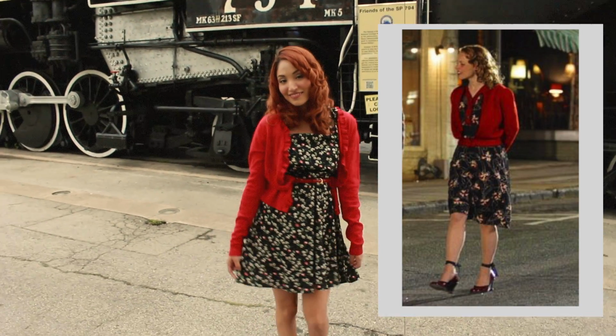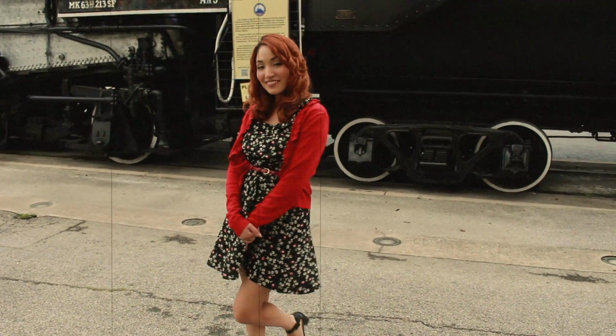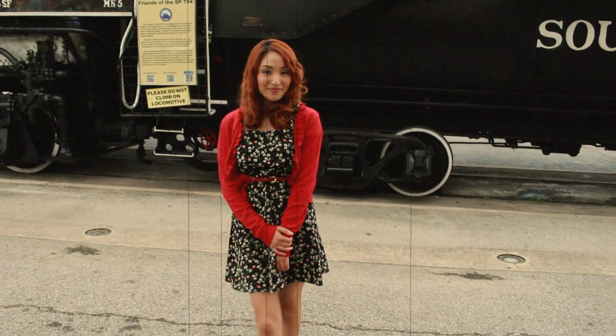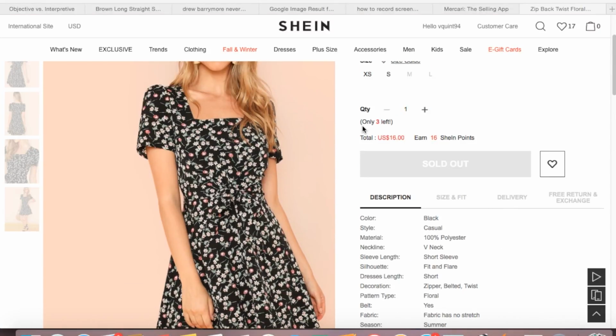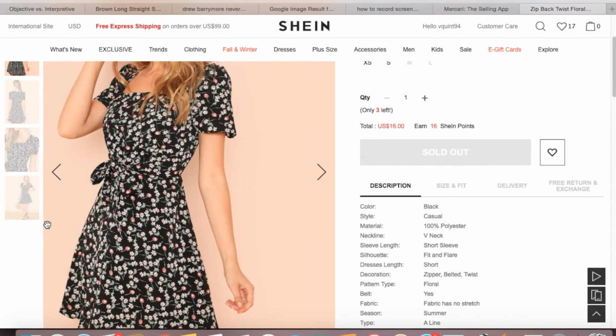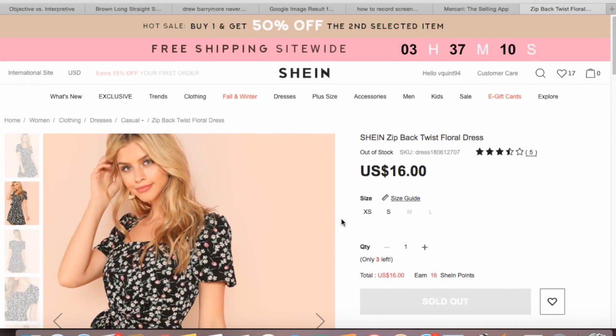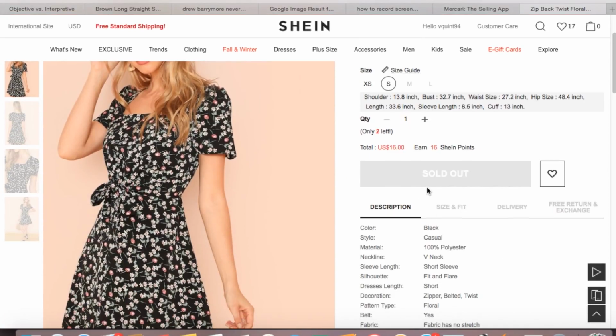So this is the next outfit right here. I was super proud of how this turned out. I thought it looked just like hers. You could definitely wear this as a costume. I see a lot of cute Halloween couples doing this, and I just absolutely love it. But this dress is actually sold out on Shein, so I'm showing you guys what you could do if you do want to shop on Shein, since this is only $16.